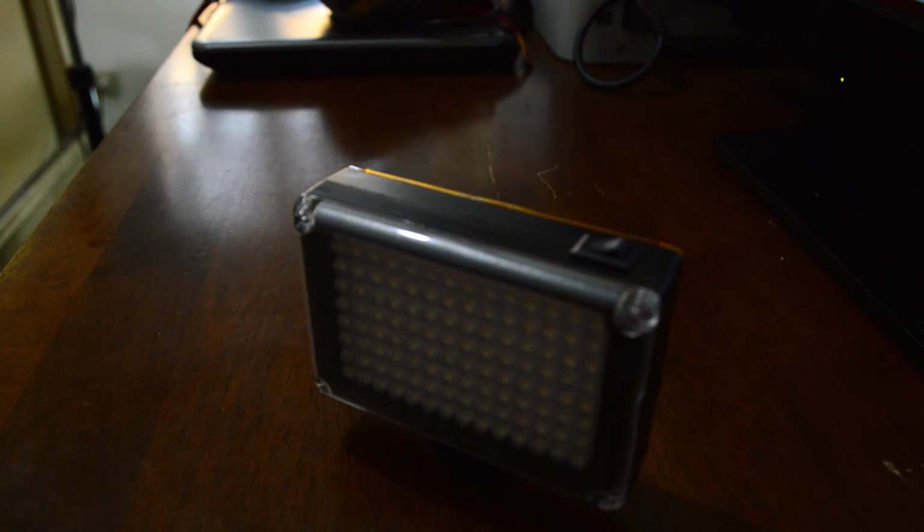It's supposed to have an average life of 60,000 hours. Color rendering 85%. LED beads, 96 or 112 tablets of 2 power. I don't know what that means. Power consumption is 9 watts and 11 watts. Color temperature is 5500 K, and illumination angle is 120 degrees.